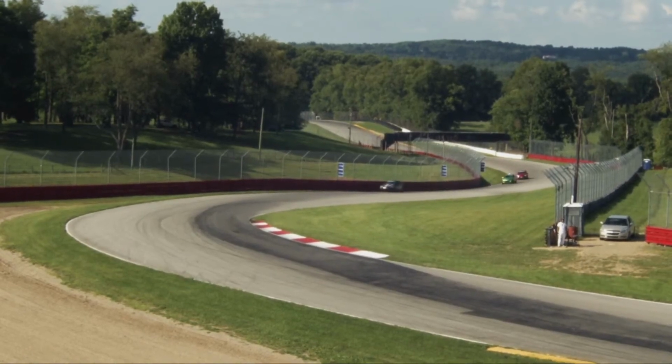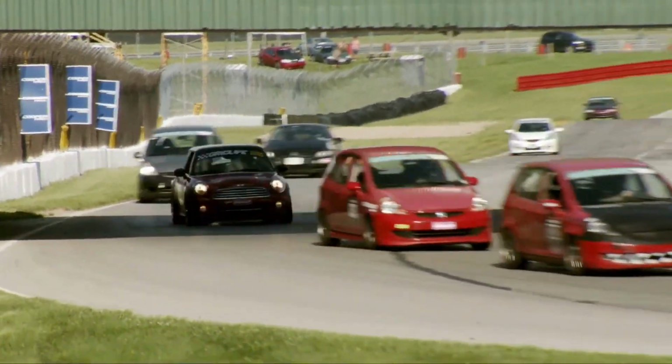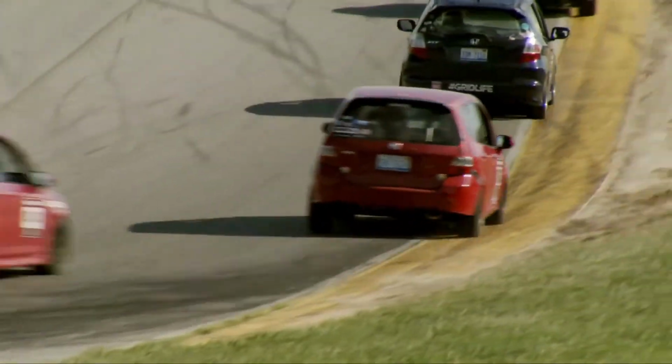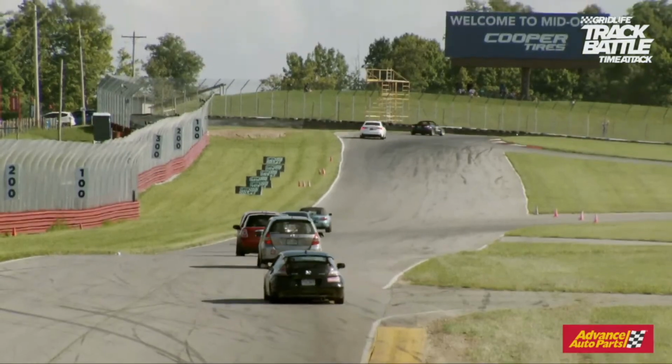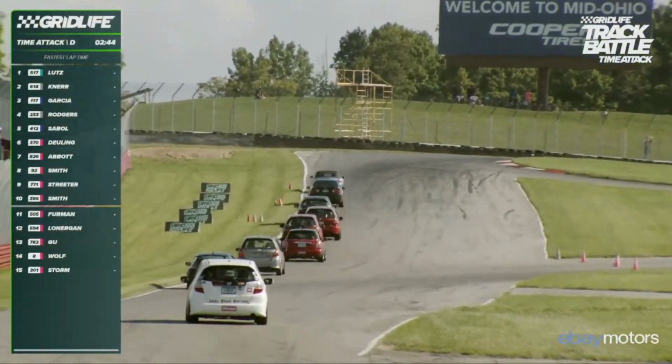We're back at Mid-Ohio Sports Car Course for coverage of Time Attack Track Battle Group D, and here's the Sundae Cup group, and look at all of them, Greg. This is so fun. And they just always pack up, don't they? Because they're looking for any kind of draft they can get, using the guy in front as a carrot, trying to get a little tow and having some fun.